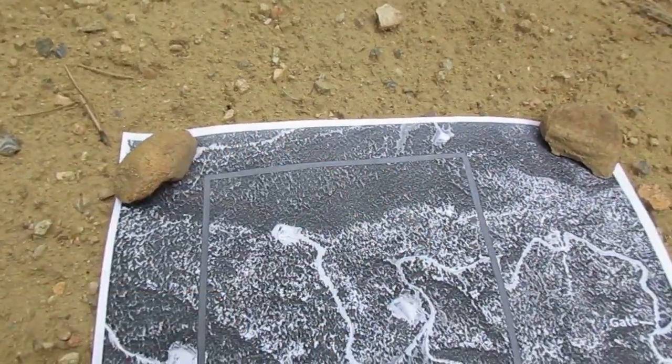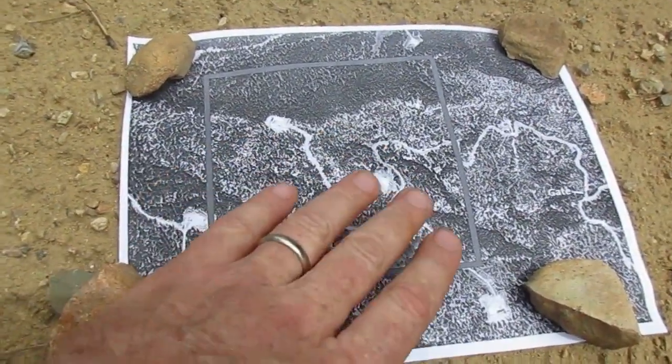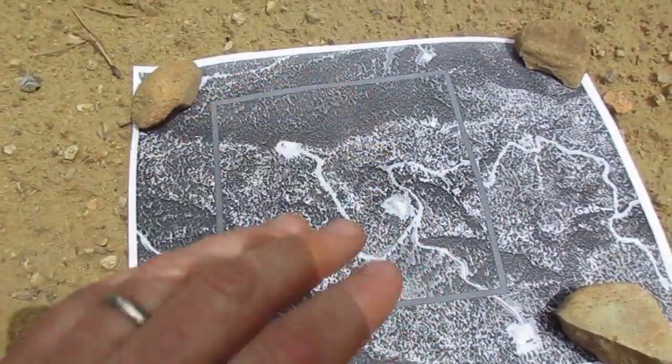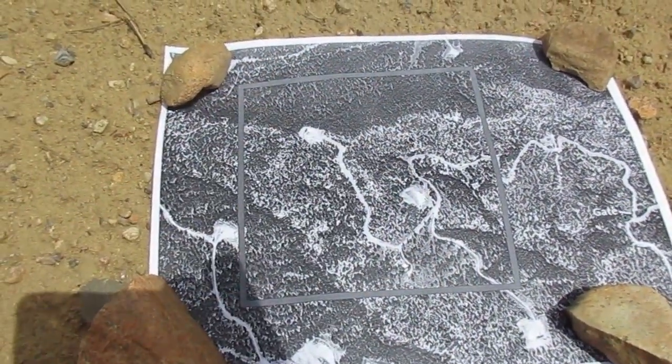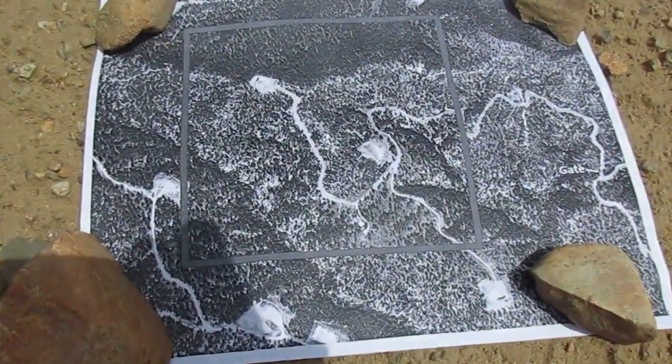So if somebody else wanted to do something over there, you could do that, and you could have separation between this portion of the land and that portion of the land. So now I'm going to drive through the property and fly the drone over it and show you what I can show you.